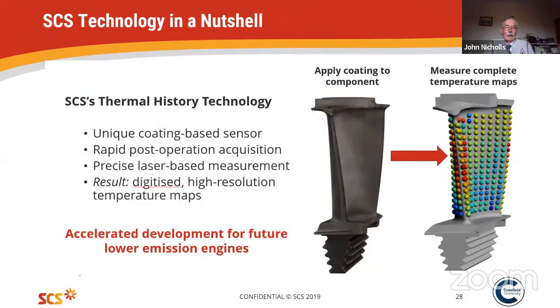So I can summarize and finish. Thermal history coatings, the use of luminescence lasers, provides a novel coating system for in situ temperature measurement of component surfaces, and therefore prediction of life of components. The temperatures, if we use it with the memory materials, can be measured post-exposure, allowing you to produce rapid digitized images to optimize your future manufacture for future low emissions engines.